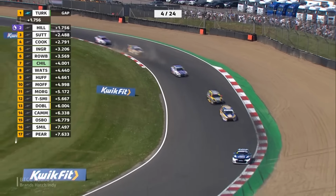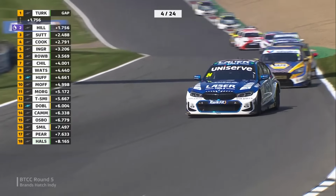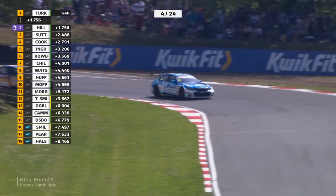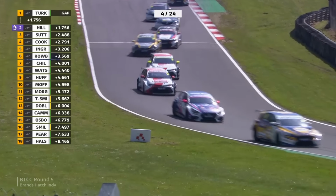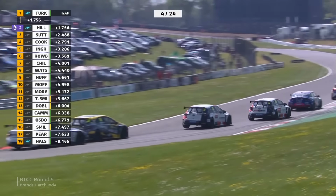Yeah, Jake Hill has weathered that first and second lap storm, hasn't he? Which is the typical view I was expecting, where the front-wheel drive cars really attack the rear-wheel drive cars. It didn't seem to be a problem for Turkington. He scarpered off, but Hill has weathered that storm and now has a little bit of a gap back to Sutton and Cook.